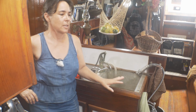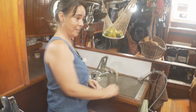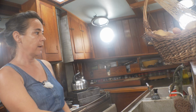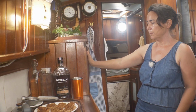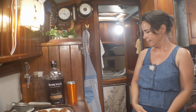It's snug here, which you wouldn't necessarily think is nice, but for underway, you're secure. You're good to go. You're not flying around. There may be things I forget that go flying, but I'm not going to go flying. I'm snug, so there you go. We have our hanging locker here for our foul weather gear. And yeah, I think that's the kitchen.